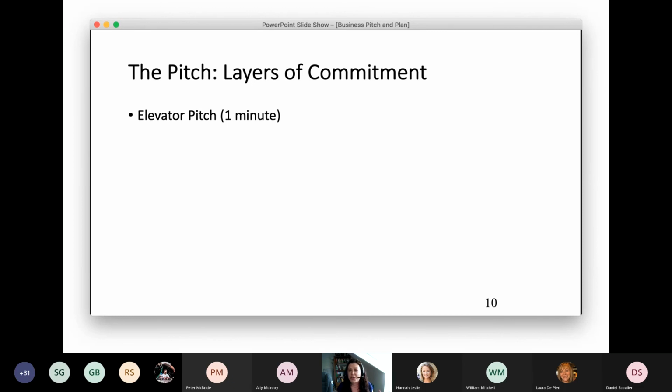The elevator pitch, quite common. I hope everyone knows what that is, but in a minute, basically imagine you're in an elevator with a CEO or someone who's an investor, and you've only got so many floors to convince them to invest in you. So how do you do that? Having that kind of pitch, really important.